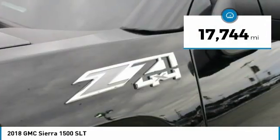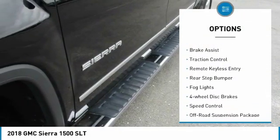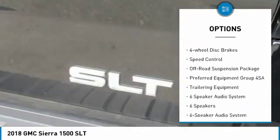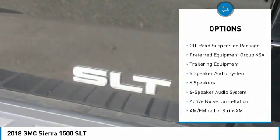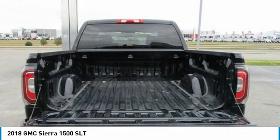Here are some of this vehicle's great options: hill descent control, electronic stability control, alloy wheels, brake assist, traction control, remote keyless entry, rear step bumper, fog lights, four-wheel disc brakes, speed control.